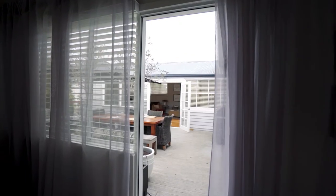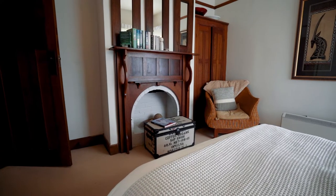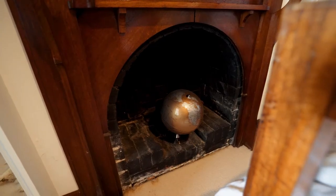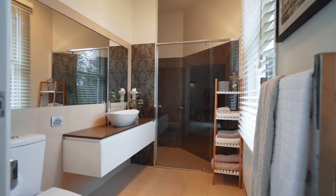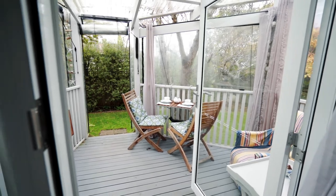A refined formal sitting room or fourth bedroom is complemented by three generous bedrooms, unique in character, some with original fireplaces and all with wonderful views to the outdoors. The captivating master bedroom with desirable ensuite, walk-through designer closet plus its own private deck is perfect for morning brunch or relaxing in the afternoon with a quiet wine.